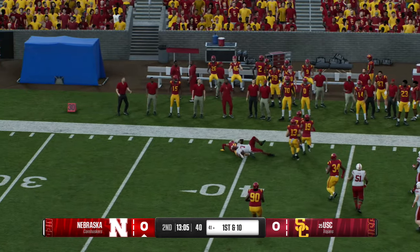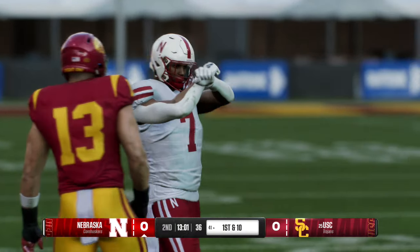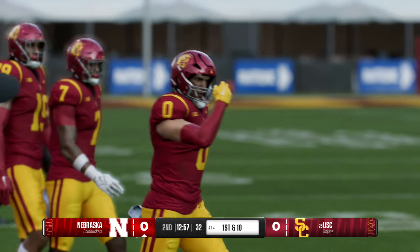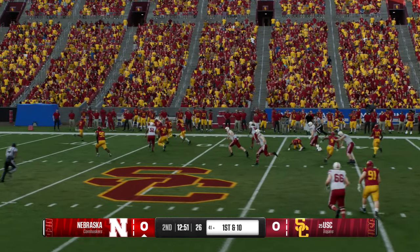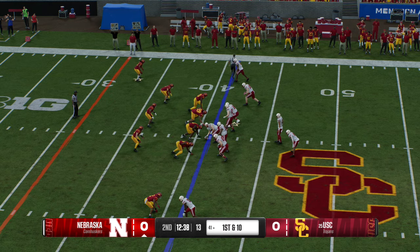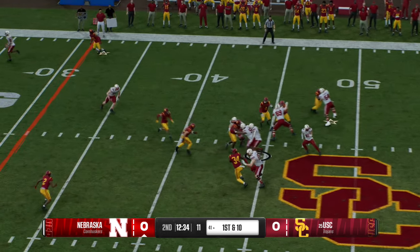Breaking free at midfield. They bring him down, but an explosive play by this offense. The defense just has no answer. It's a huge gain. Yeah, and what patience there by the running back, just allowing those blocks to be set up there off to the right. And then once he saw the crease in the defense, he accelerates through that hole to show you what kind of speed he has for a big gain and a first down.